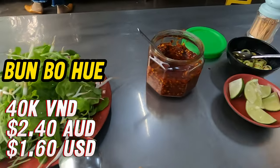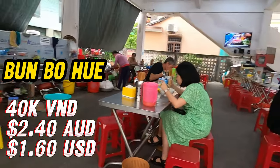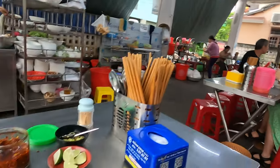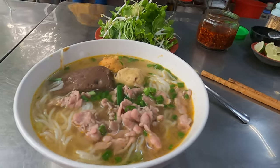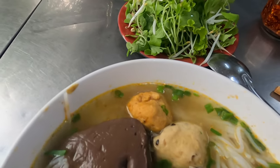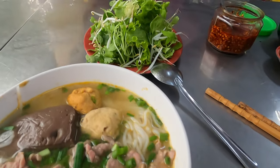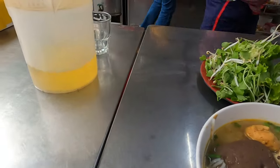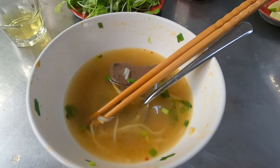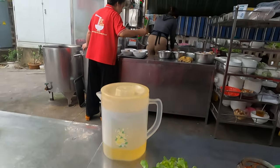They offer you a compliment with it, there's chilli and lime and stuff you can squeeze on. Don't go too crazy with those, just stick with how the girls make it. They've been doing it for years and they know what to do. Mine had rare beef in it, but also had the blood cake there, you can see, a pork meatball and a crab meatball, and it was absolutely fantastic, a really good bowl of soup. So yeah, they brought some iced tea for me as well, and the whole thing was fantastic. It was 40,000, which is cheap as chips, and it was really good food.